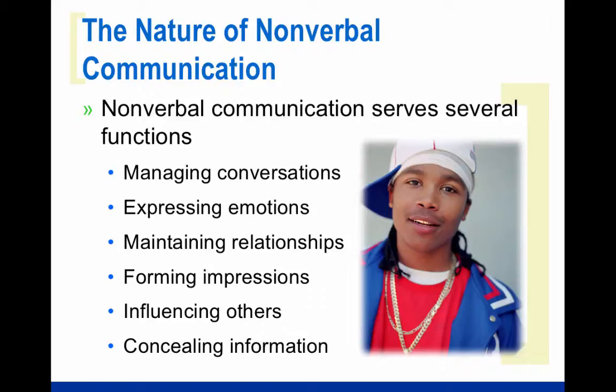And we use it to influence others. Just like we make judgments about other people through their nonverbal cues, we attempt to manage our identity, how others perceive us, by our nonverbal behaviors. So we use it to establish our credibility.